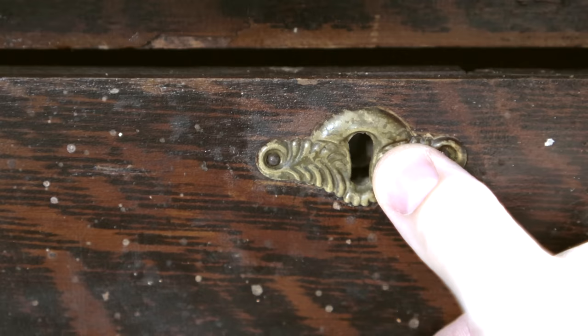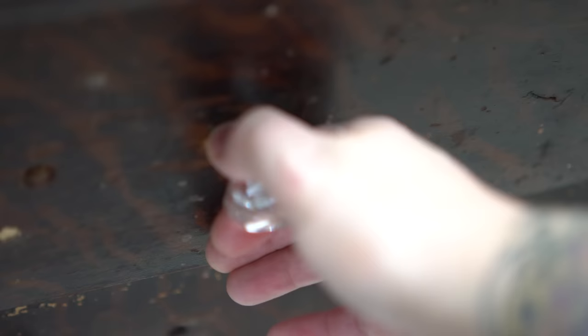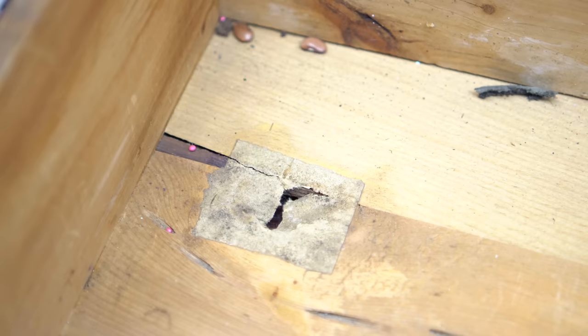This keyhole escutcheon is original. Clearly these knobs and pulls are not. My best guess on when this piece was made, I would say sometime in the very late 1800s. It has this beautiful knapjoinery on the sides, although it's not in the best condition. It's quite dirty, and at some point in the life of this piece, there was a fairly considerable woodworm issue.